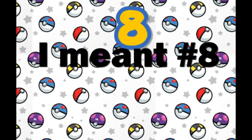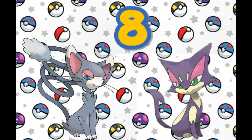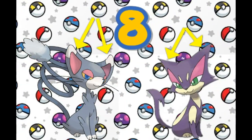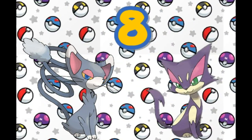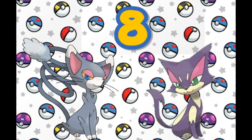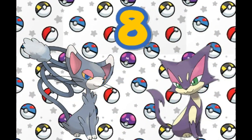For the number 8 spot on this list, we have Glameow and Purloin. Now, both of these Pokemon are small cat Pokemon. They both have pointy ears, purple eyelashes, and even their body shape is the same. I mean, the most different thing about these two is their color, Glameow being gray and Purloin being purple. Besides that, they're pretty similar.